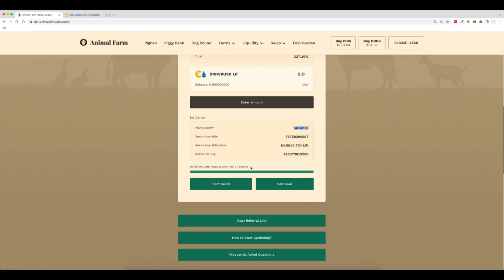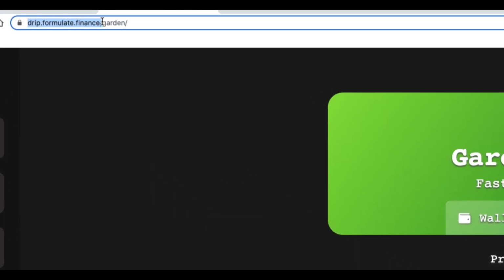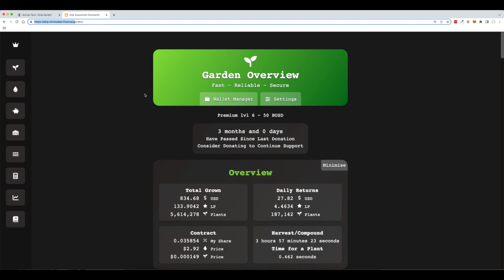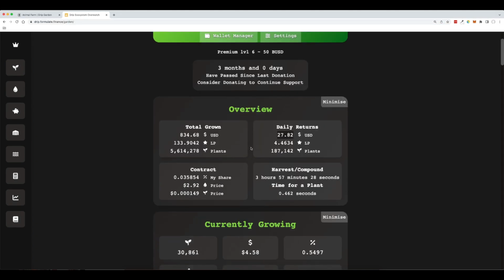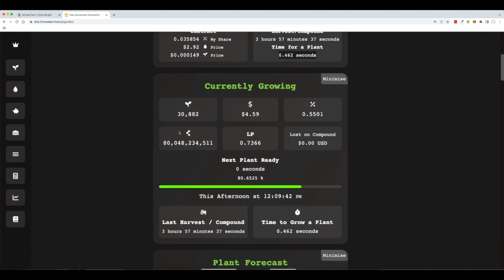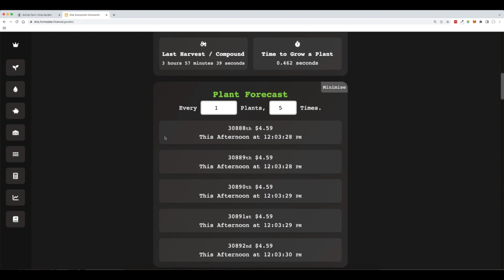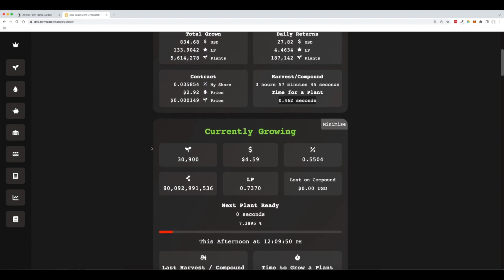I'm currently earning around 180,000 plants a day with my 5.6 million plants, and I'm using a website called drip.formulate.finance to track my numbers. You can see my daily returns in USD is around 27, and I'm earning around 187,000 plants. And there are some other numbers. If you decide to upgrade and make a donation to the site, you actually get the premium version. There are other stats that you get to see.